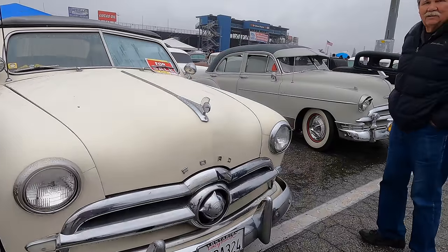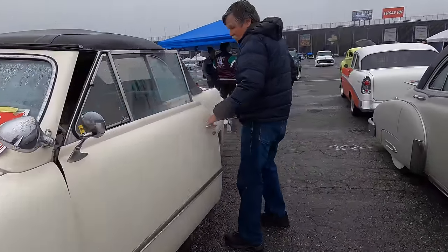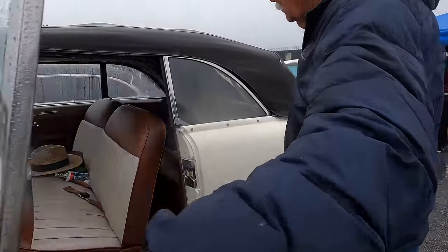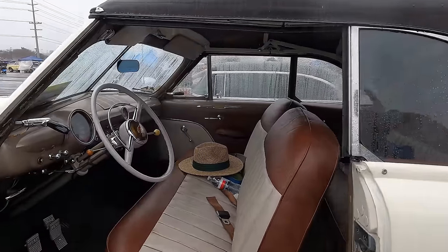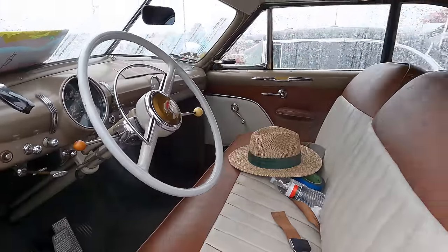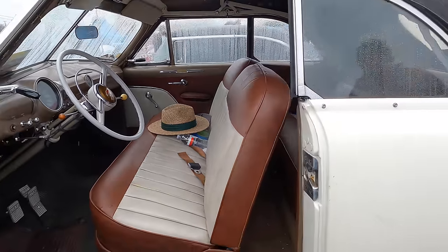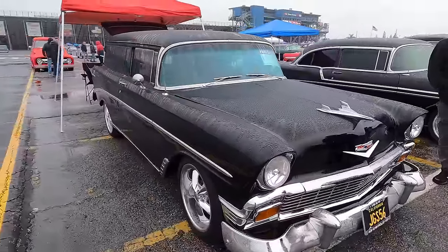Oh yeah, let's see the interior. Yeah, the owner's gonna open up the doors. It's got a flathead. Yeah, it's an original car. Original car. Yeah, it runs great. The overdrive, everything works. Even the overdrive works. There you go. Got a 56 sedan delivery here.